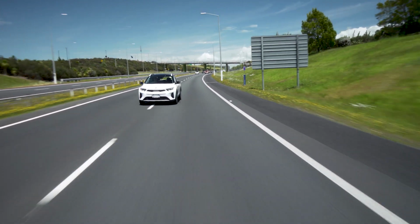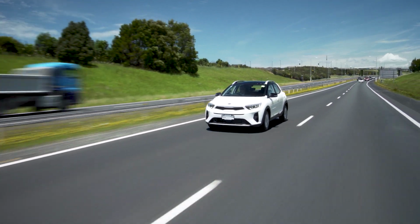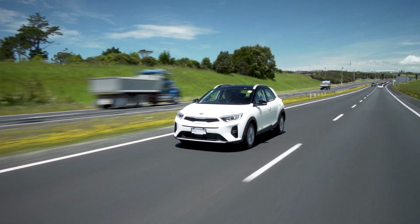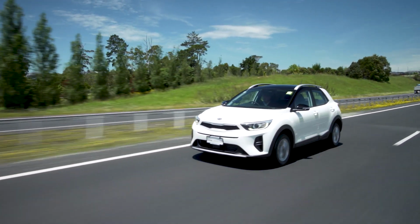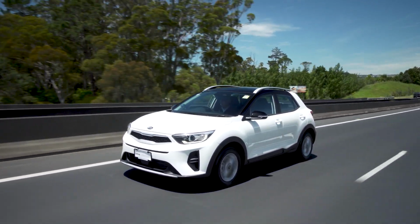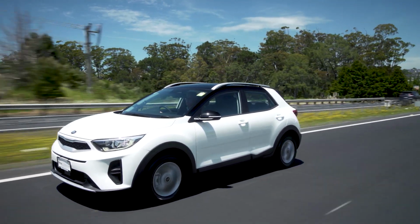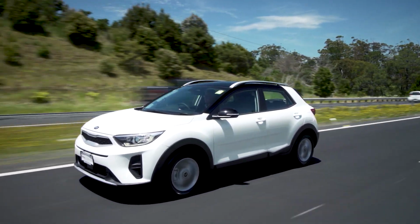So what is the Stonic? Well, if you like, it's an urban hatch in high heels, but those extra couple of inches, they feel like a lot. They give you better visibility, more presence on the road, and a lot more spacious cabin. This doesn't feel like a tiny car to be driving.